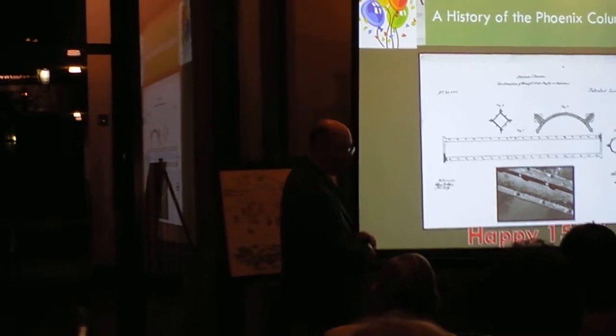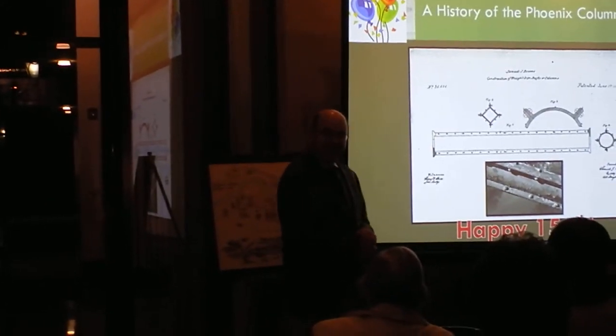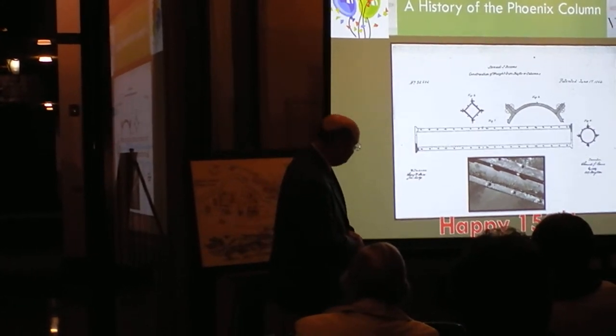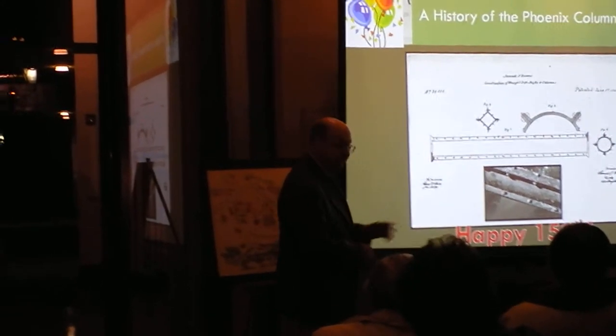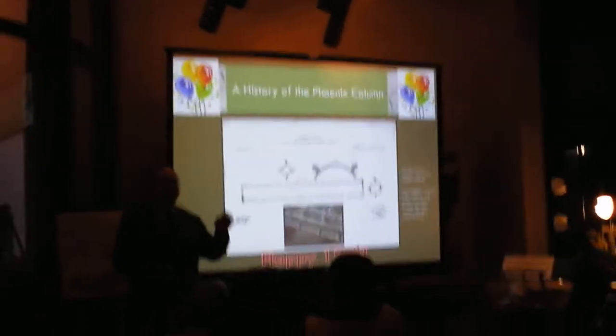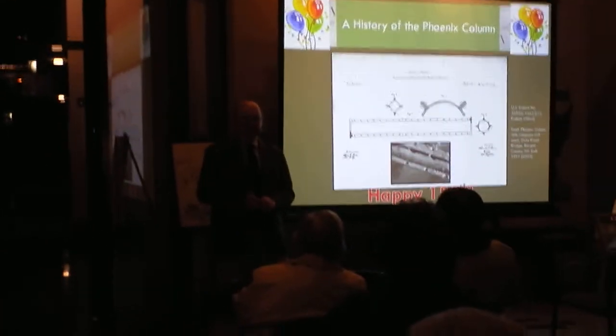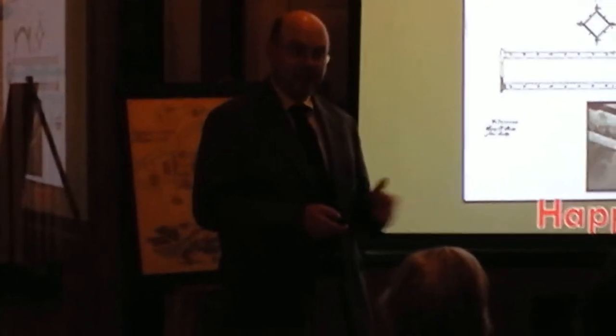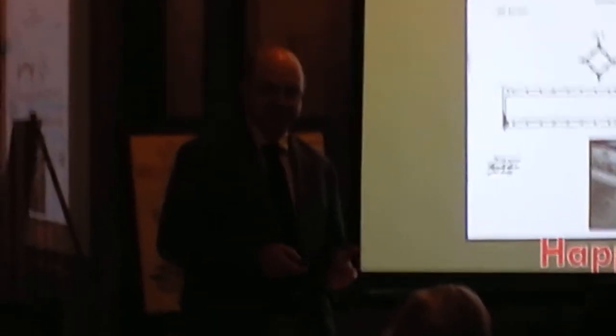This is actually from the Doty Road Bridge. Those of you who don't know, does everybody know Doty Road Bridge? No. Okay. Doty Road Bridge is in storage here in Phoenixville. It was a bridge in Bergen County, New Jersey, which had to be replaced.